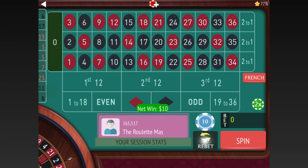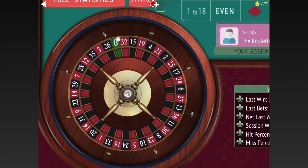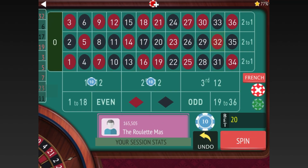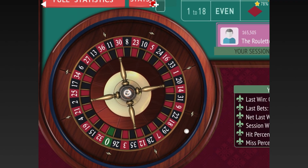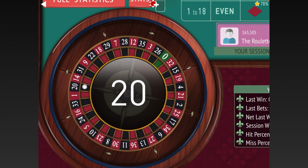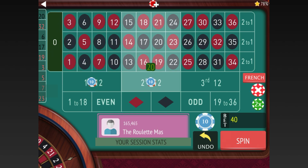Okay, so we won. So we're going to stay on this until we lose. And I think we finally lost. He says after you lose, you don't rebet yet. You spin without betting until the third 12 doesn't come up, so you make sure the first or the second comes up. Then after that, you increase by 1 unit, so you basically go from 10 to 20. So let's do that and then spin.